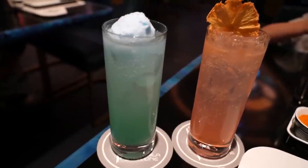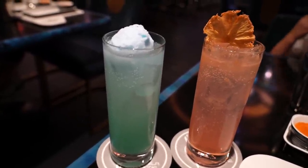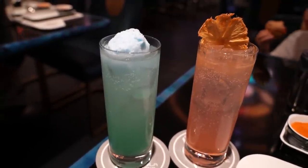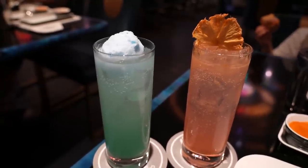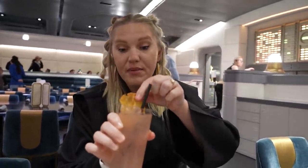So we ordered two of the specialty non-alcoholic drinks. Each of these were $8. We got the Blue Milk Citrus Fizz on the left, which is lychee lime, lemon lime soda, and blue milk sorbet. And then we got the Mooja Twist, which is watermelon, herbal garden blend, mint, and sparkling bubbles. Nice. Oh, it has the dried hibiscus.